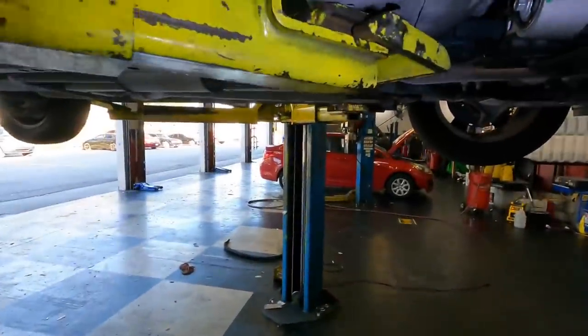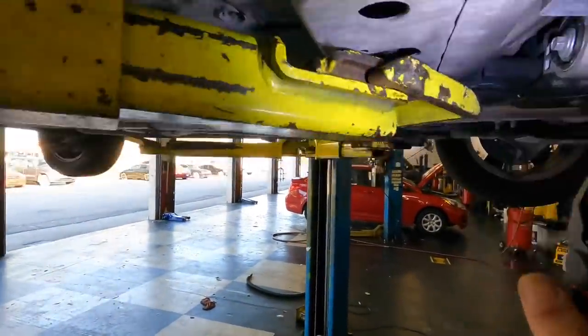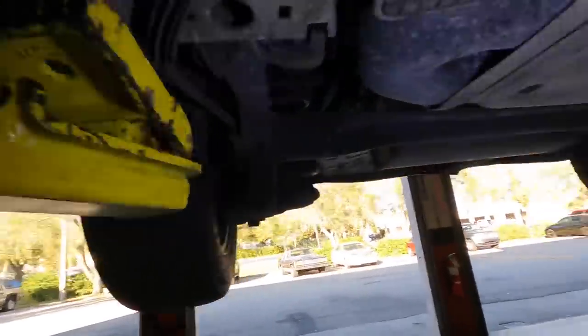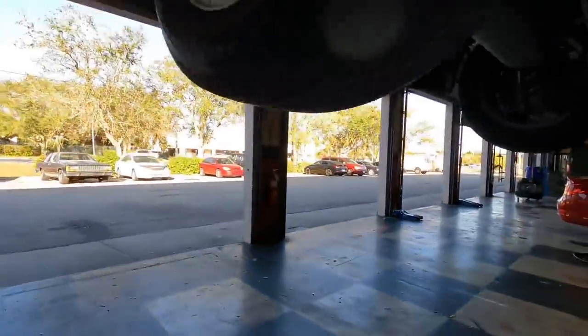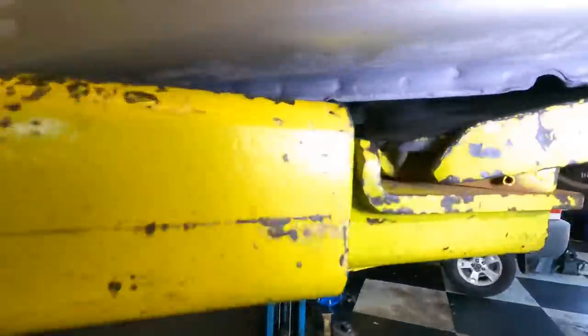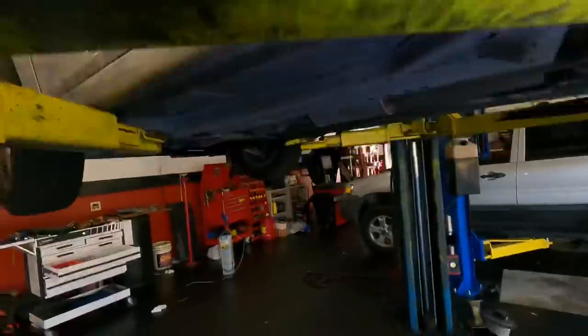Now, even though I've done this 100 billion times, I always visually put eyes on each and every lift point before really, really going deep under the car. I don't want to feel comfortable down there unless I know that our lift points are set up nicely and that they are safe.